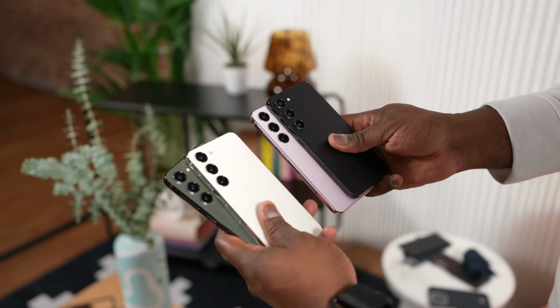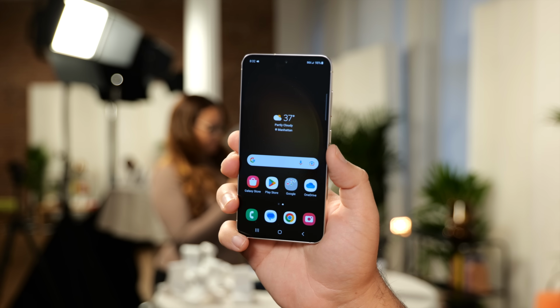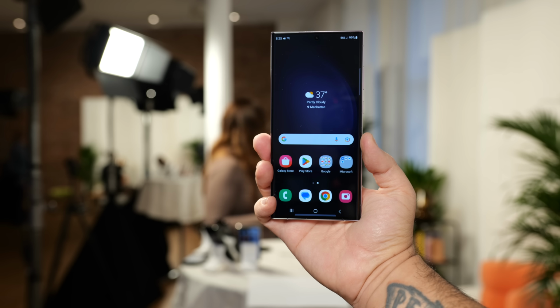You also get fast charging and fast wireless charging, which can give you that quick boost when you need it. And the phones also support reverse wireless charging, which can let you share the power from the battery with other devices like your earbuds or your smartwatch. So obviously, these are some of the best phones you can get right now, and they come in 3 sizes. The Galaxy S23 has a 6.1 inch display, the S23 Plus has a 6.5 inch display, and the S23 Ultra has the largest at 6.8 inches.